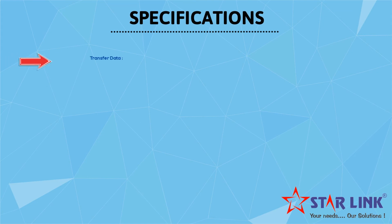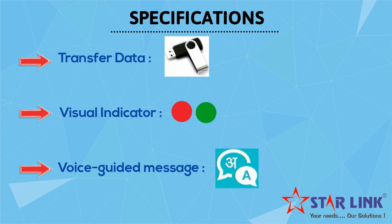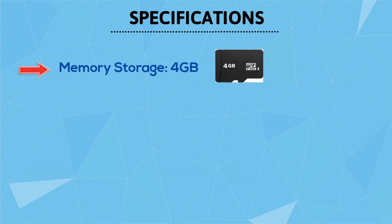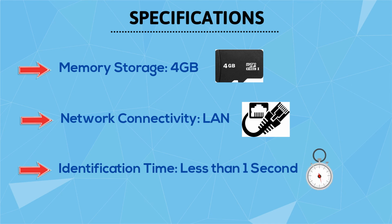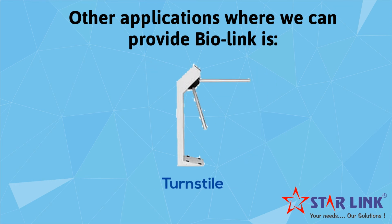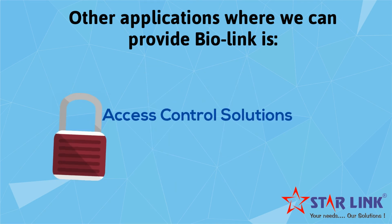Specifications: transfer data via USB pen drive. Visual indicator: red, green. Voice guided message: English, Hindi. Memory storage: 4 GB. Network connectivity: LAN. Identification time: less than 1 second. Other applications where we can provide Biolink are boom barrier, turnstile, flap barrier, and access control solutions.